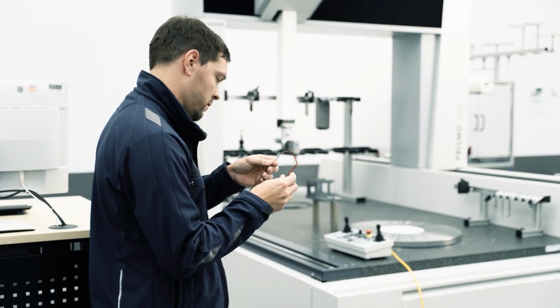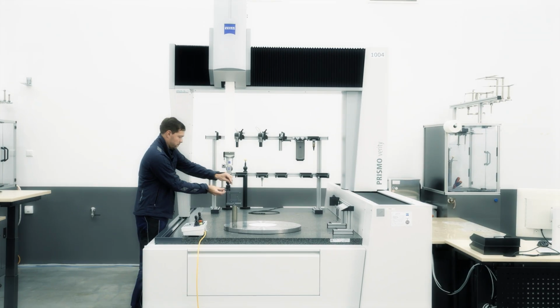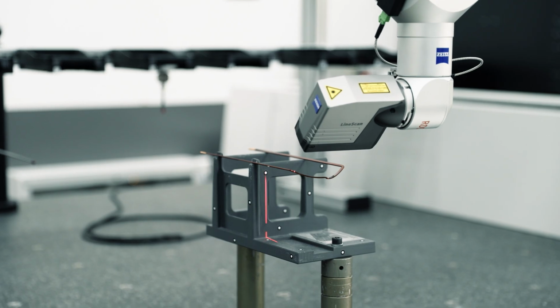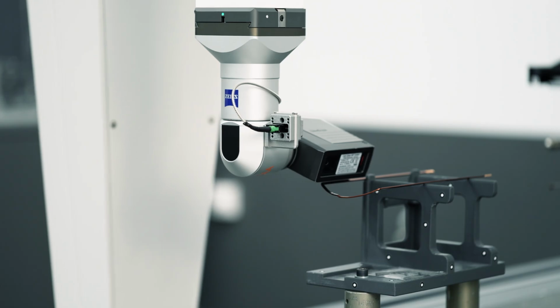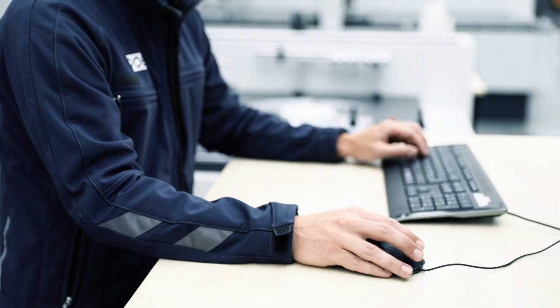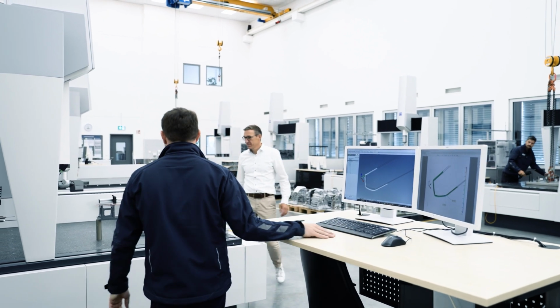Now its bending behavior is being checked with an optical sensor of the coordinate measuring machine ZEISS Prismo Verity. To verify whether the wire was bent correctly, we test the end result with the optical sensor on our Prismo Verity.